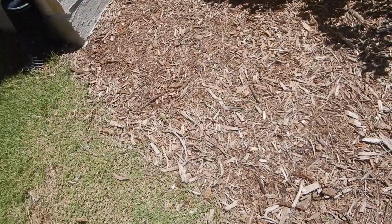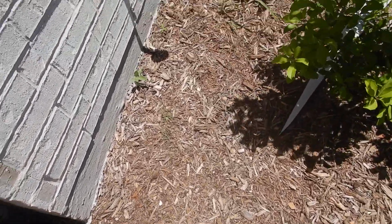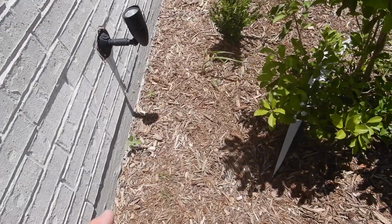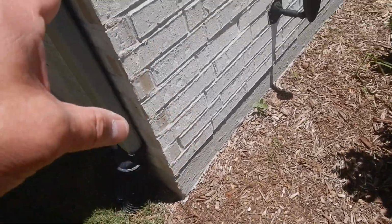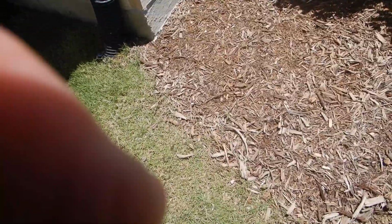Where do termites live? In the ground. What do they eat? Dead wood. What's wood mulch? Dead wood on the ground next to your house. That's called a clue.